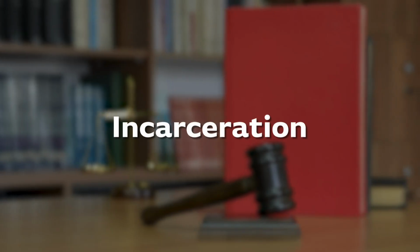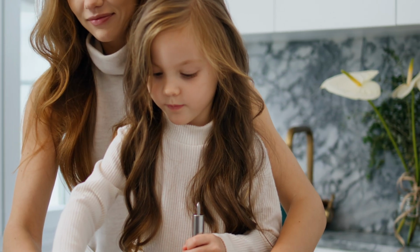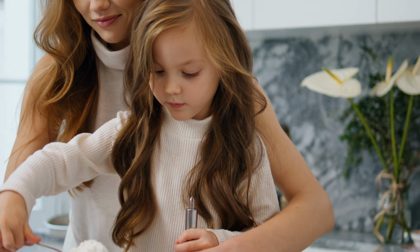Incarceration. If one parent is sentenced to jail for an extended period, the court will likely award full custody to the other parent. Incarceration changes a family's dynamics and a child's daily life. In such cases, joint custody often becomes impractical. It makes full custody a more logical choice. The length of the sentence and the nature of the crime committed are considered when making this decision.